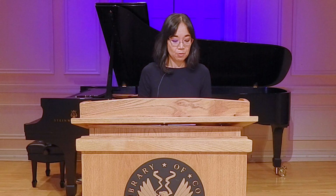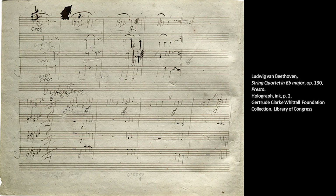The movement follows an A-B-A structure, with the A sections in cut time in B-flat minor, and the middle B section in 6-4, the much sunnier home key of B-flat major, and the style of dances that were popular at the time.